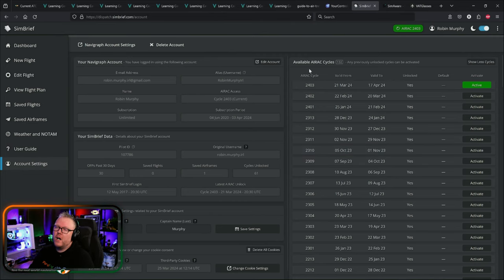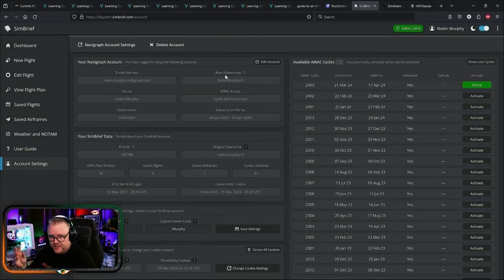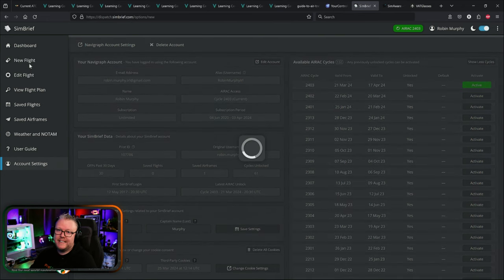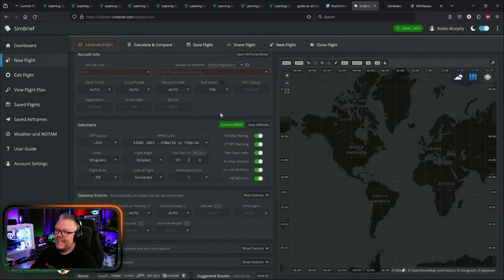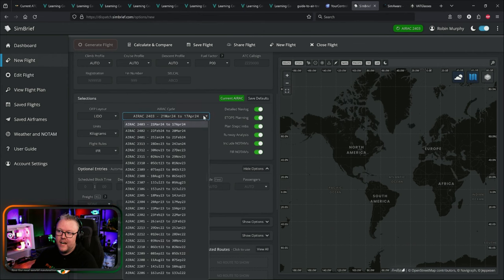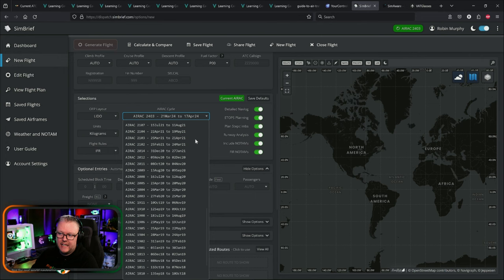So you can do all of this from within SimBrief. SimBrief is owned by Navigraph. They own all of this, but it's a free service. You can save aircraft, you can look at your flight plans, you can view real world flight plans. They're all there. For example, if I click on new flight, see it here under selections, it's using the current AIRAC data. I can change this from in here also, right?